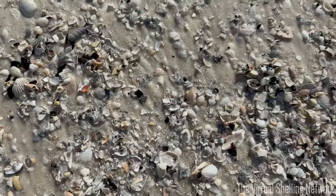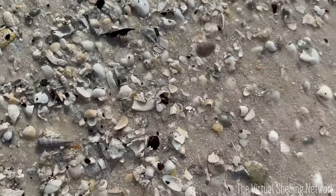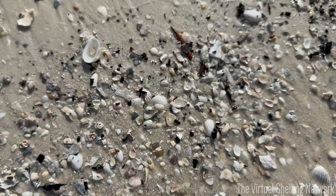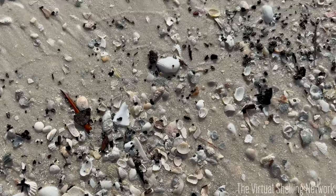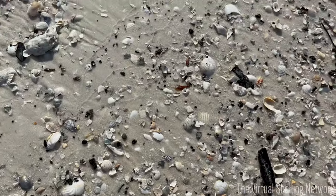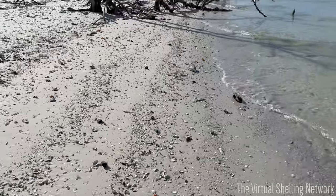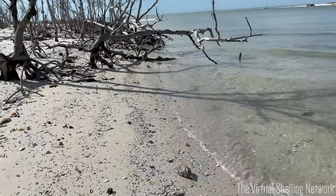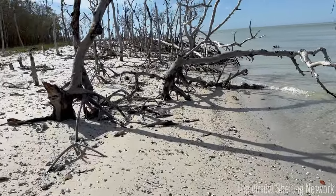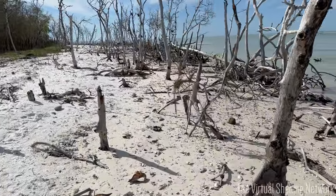And I'm being good, because minis and tinies to me are like potato chips. I can't pick up just one. And if I start to shell, I will just stay here and shell, and I won't do anything else. Okay, so we're gonna head over to the other side of the island, the Gulf side, and see what is going on over there.